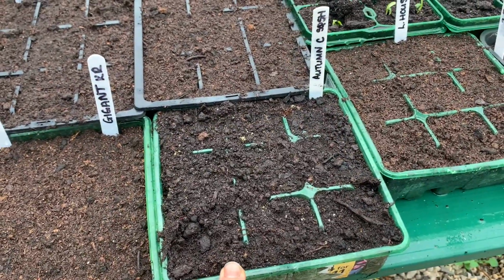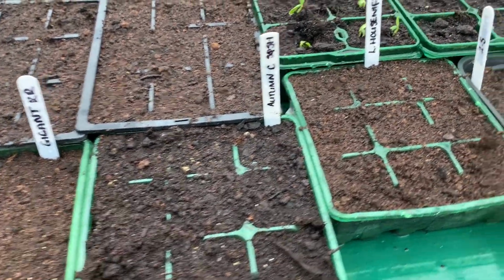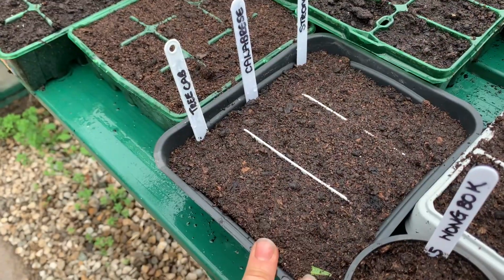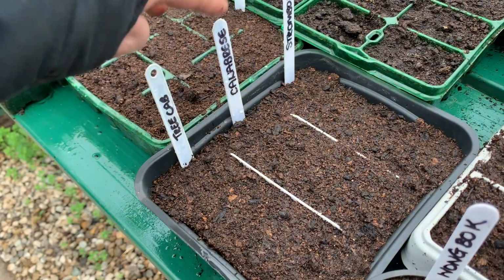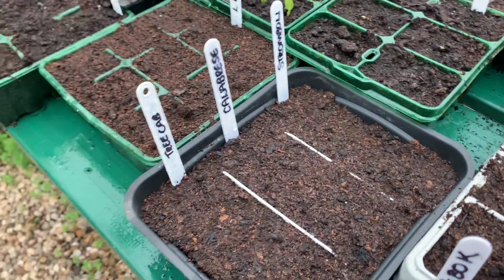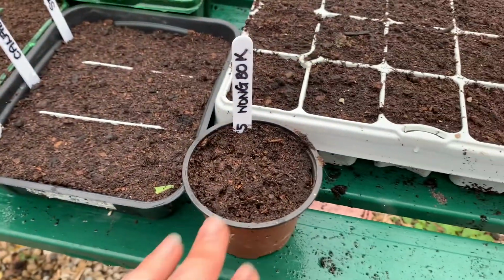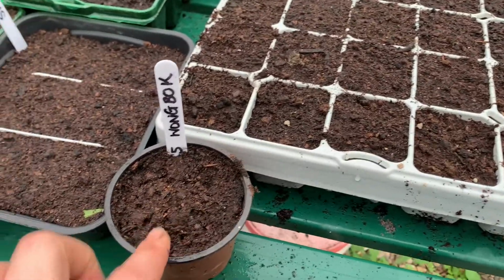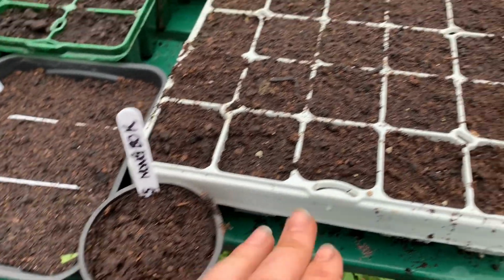These were the squash that you saw that were dried out the other day. We've got some lazy housewife beans. These are brassicas, so we've got tree cabbage, calabrese and stromboli. This is an F1, this stromboli, but it was fantastic last year, so I was really pleased with that. This is a Wongbok cabbage, a few seeds in there, so hopefully they'll come up and then I'll prick them out.